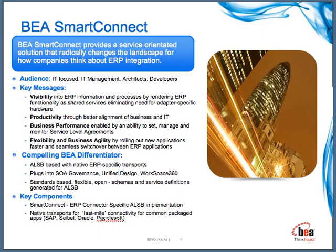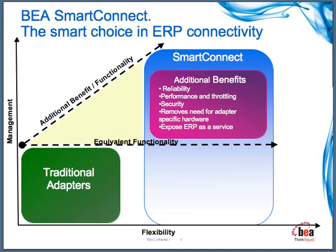But what we really want to see is what are the key components of this SmartConnect solution. It really breaks down to two. There is SmartConnect itself, which is an ERP-specific ALSB implementation designed specifically to achieve that ERP connectivity and service enable those interfaces. And the other side of it is the native transports themselves that I mentioned before, that is that last mile connectivity for the common packaged apps. For BEA, we are providing SAP, Siebel, Oracle, and PeopleSoft, the premier packaged applications that are out in the market.